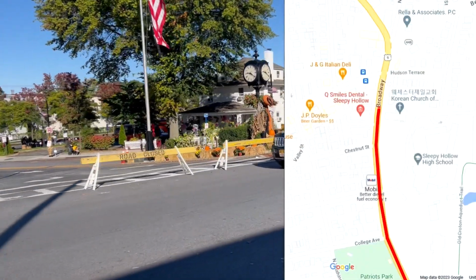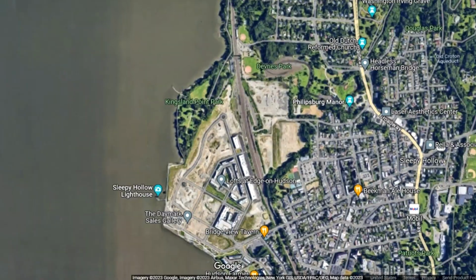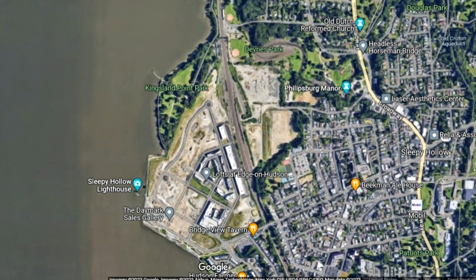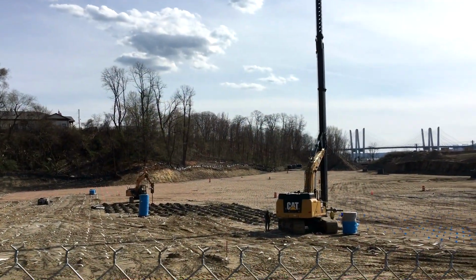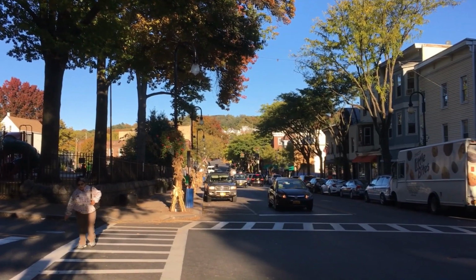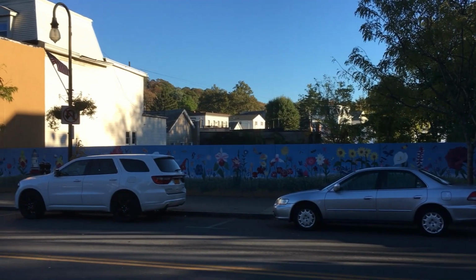Well, this is Beekman Avenue, the main street in Sleepy Hollow. Safe to say this didn't exist in the legend. The village boomed in the 1920s when General Motors made their plant on the waterfront, which is currently being redeveloped. And now, Sleepy Hollow has about 10,000 residents, just about 2,000 short of Tarrytown itself.